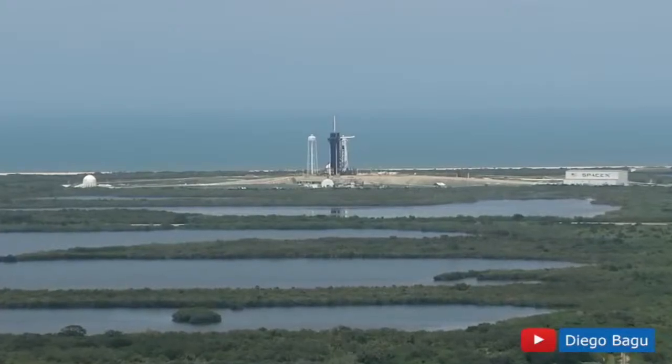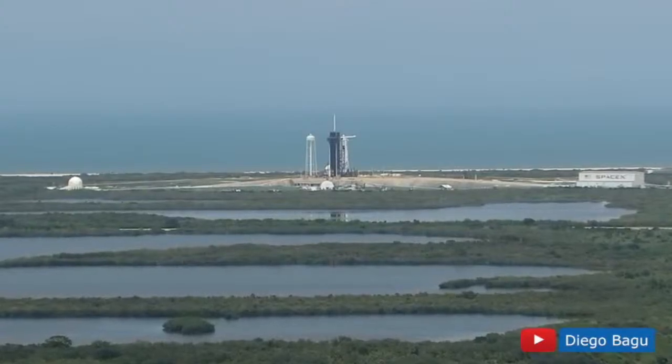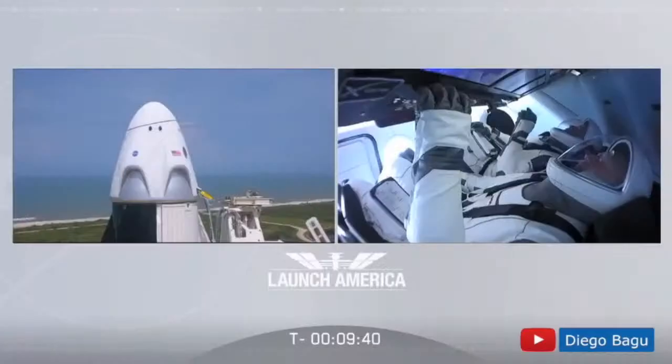Bob, Doug, on behalf of the entire SpaceX team, it's been a huge honor to help you get ready for today's historic mission. Know that we're with you, have an amazing flight, and enjoy those views of our beautiful planet.